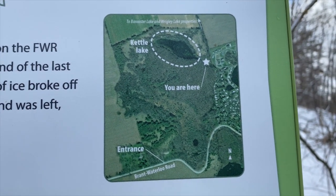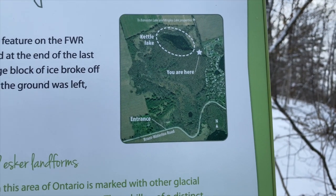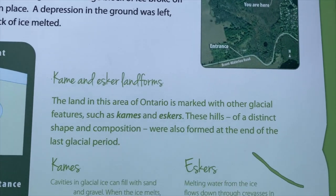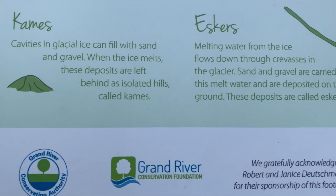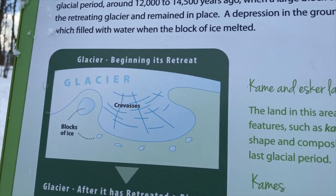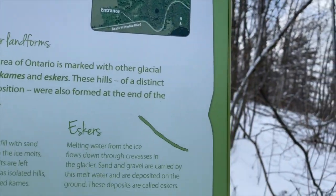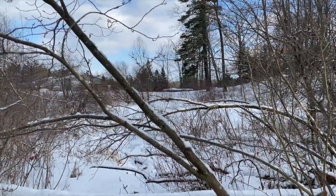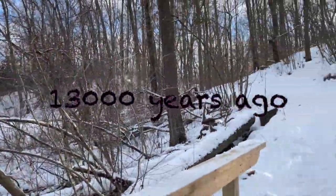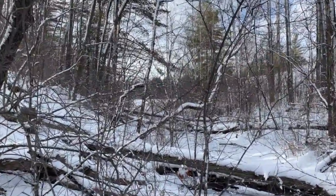A chunk broke from the glacier, and it stayed in place as the glacier moved on, and it melted and formed a depression with a lake in it. It's from the last glacial period. The glaciers form these things called kames and eskers. Kames are cavities in the glacial ice that fill with sand and gravel, and the eskers are melting water from the ice flowing down through the crevices in the glacier. This is the smaller of the two Kettle Lakes formed by the glaciers thousands of years ago as they melted and moved north. And over here, we're going to go closer to it, in the distance, is the large Kettle Lake.